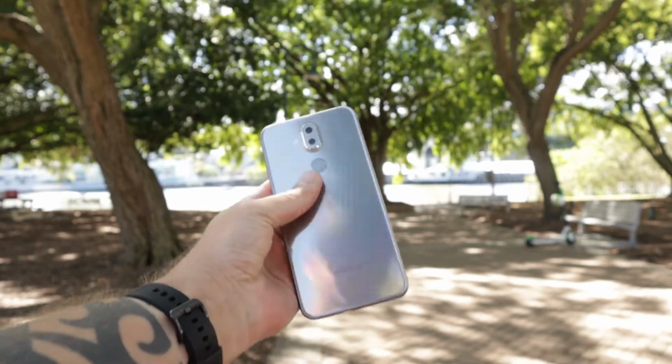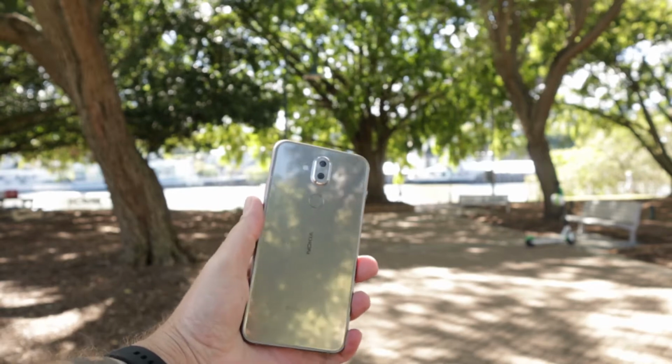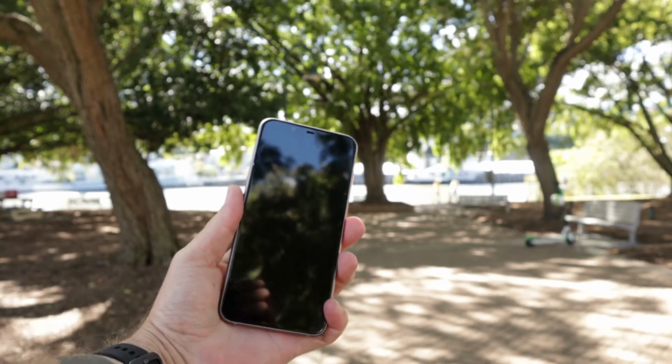Now I personally think phones are too big these days. I prefer the smaller devices, and although this isn't the smallest, it is a good size and a good fit, and it's really easy to hold. No sharp edges. That aluminium frame gives it a nice sturdy feel. Front and back glass is nice and cold. It's a well designed device.